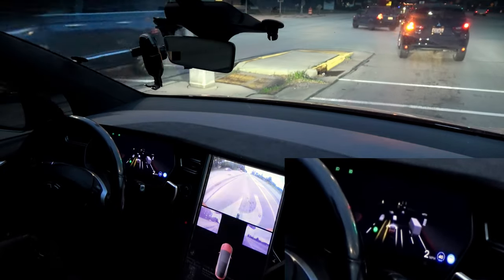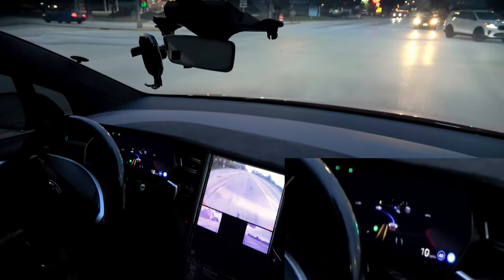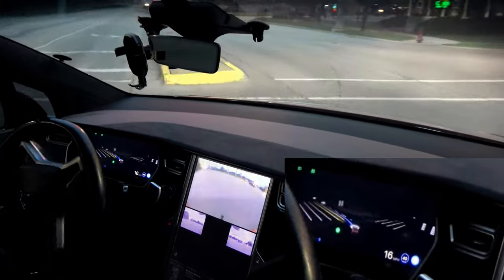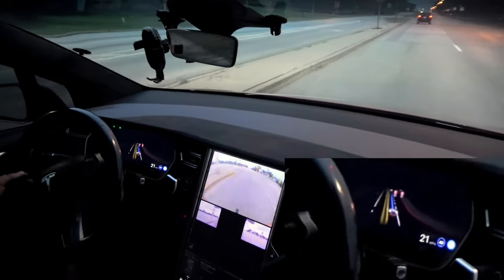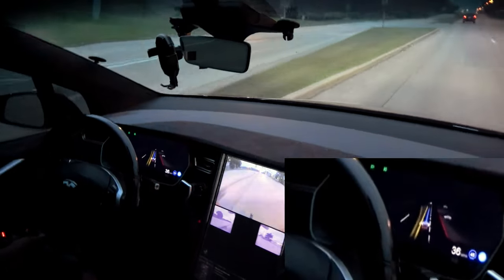It shows the flashing left turn light. Let's see what we do here. Okay, it went. Must have realized that the oncoming traffic was slowing down to turn into the Speedway gas station. Impressive.